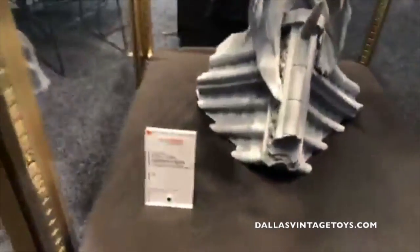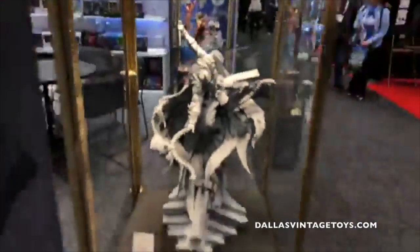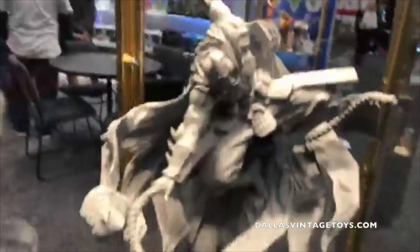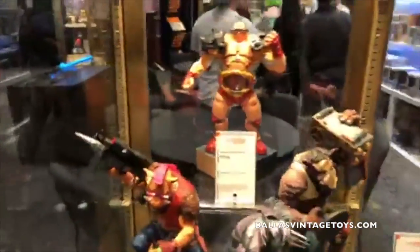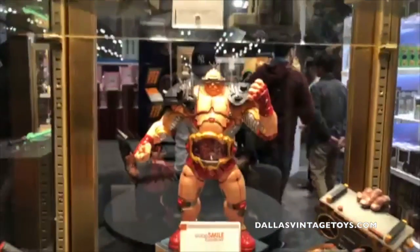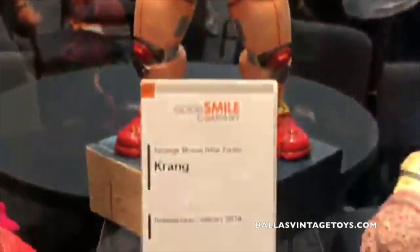Look at this. 6th scale Ninja Batman. Look at that. Unbelievable. Look at the size of this thing. It's incredible. Almost there? Yeah. And then we got, so you said Krang is unreleased? Yeah. So Krang's supposed to have come out this month. Yeah, Krang looks fantastic.